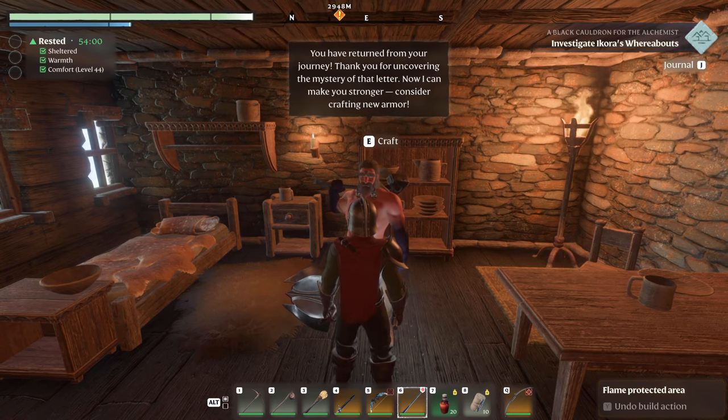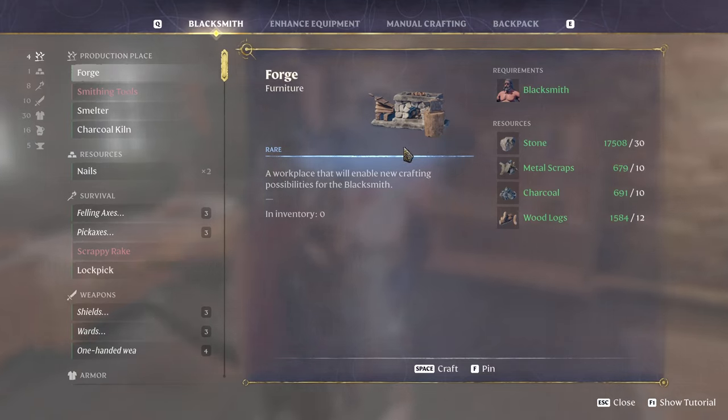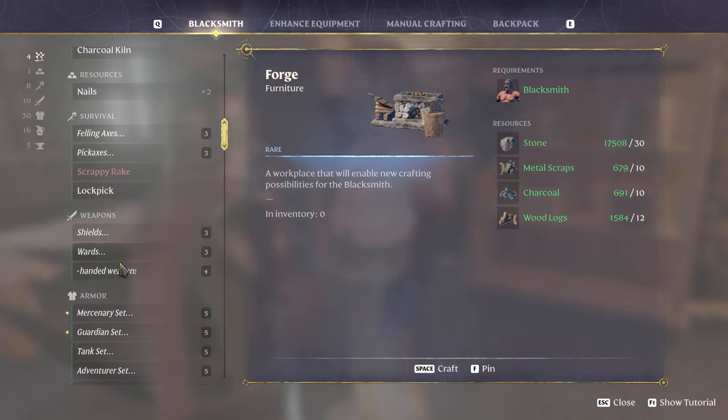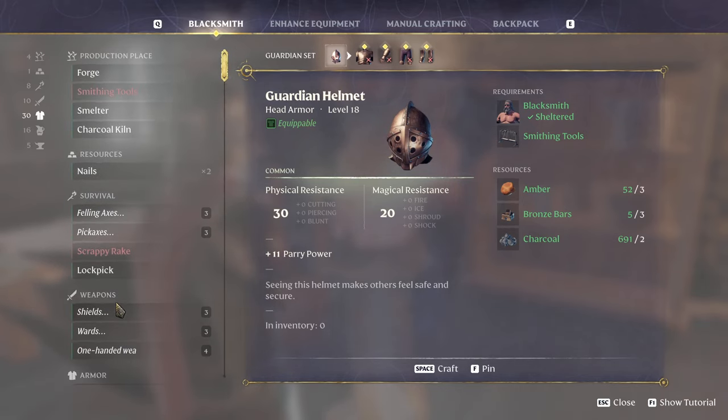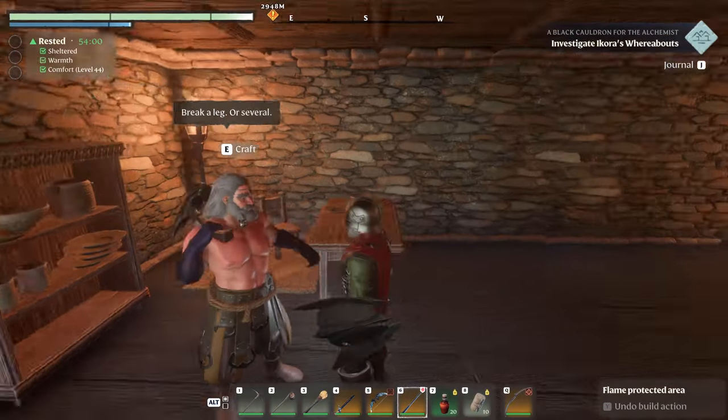And he's got the new armor options in here as well, which is pretty cool. He's got the Mercenary set and the Guardian set. So there's two new sets in here that we could make with him. And they're both going to be better. That was cool. Break a leg.